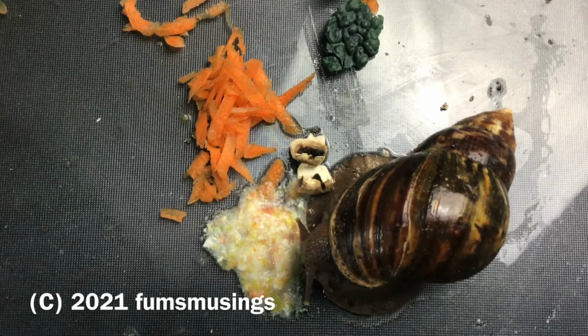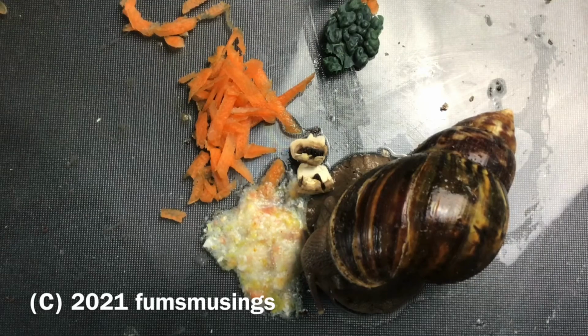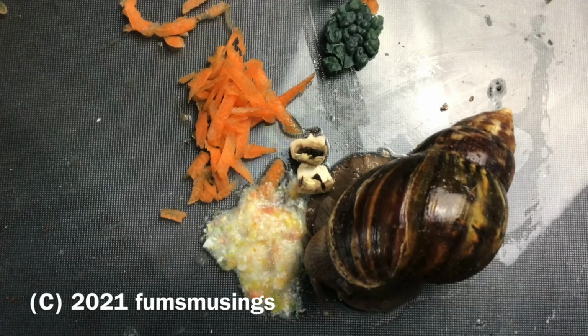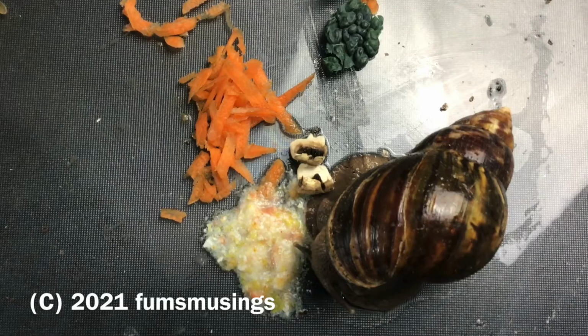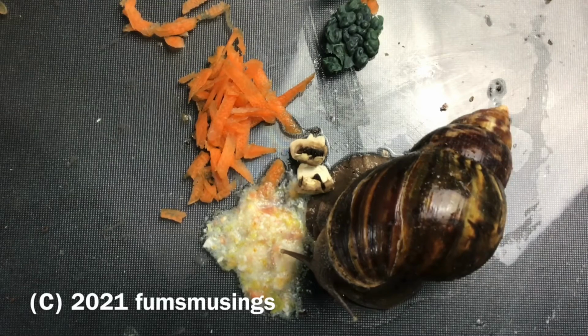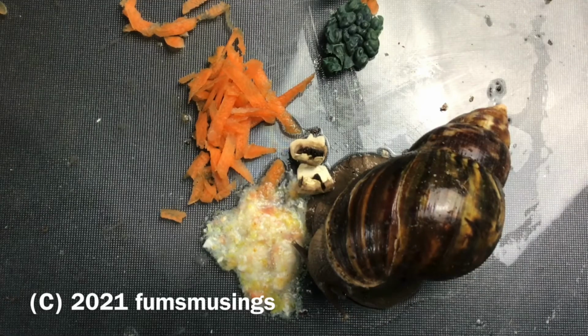So obviously that's why he's got such a significant line there, because his shell, he did stop growing for a bit, because their shells will grow constantly throughout their life. It's just the growth process does slow down. So as you can see, he's quite happy munching his snail mix. And yeah, I've tried a few times with mushrooms with him, and so far he's not convinced.